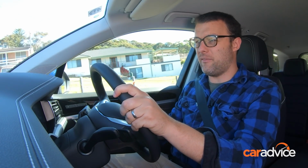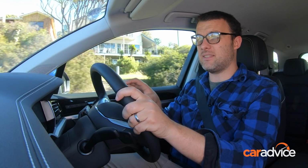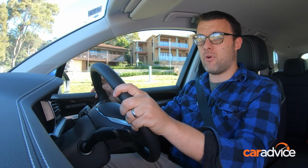This feels much faster, much more responsive, but it's also quieter and more refined as well. And when you're paying over $80,000 for a big SUV, this engine in the Touareg does really stack up a lot better than the Prado.